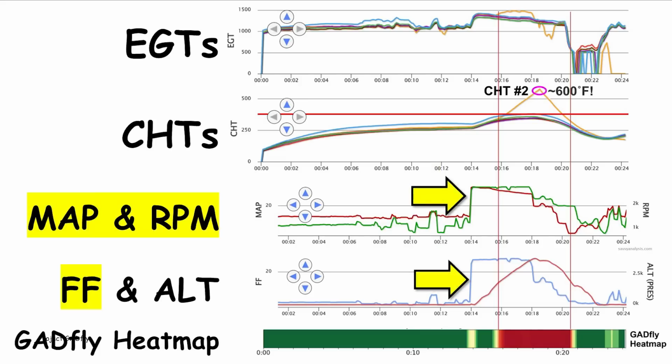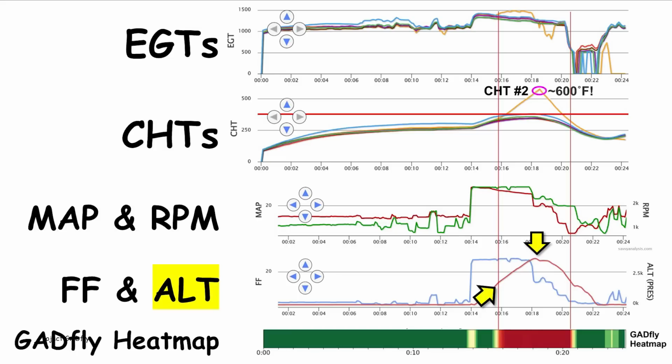And then he applies takeoff power. And you can see manifold pressure and RPM come up, fuel flow comes up. In the lower trace there, the red line is altitude, and it starts down at airport level. And then he starts to climb. He actually gets up to about 3,500 feet before he stops climbing and starts descending. And there's a good reason that he stopped climbing and started to descend, because something really bad happened.